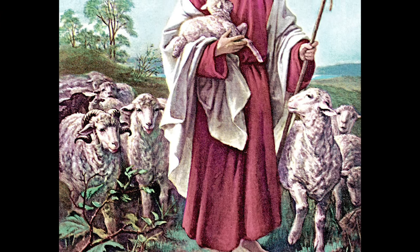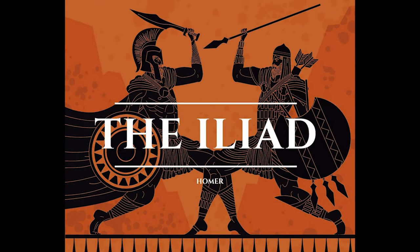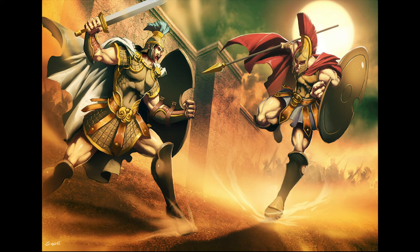Now, this sort of imagery is mostly associated with Christianity, but the symbolism is fairly common and it goes way, way back. In the ancient Greek Iliad, for example, it isn't uncommon for characters to be referred to as so-and-so, shepherd of the people. Incidentally, the title is used for Achilles, Hector, and Agamemnon, who are arguably the most important characters in the story, being the best warriors and leaders of the Greeks and Trojans.